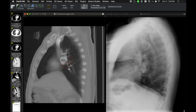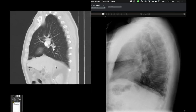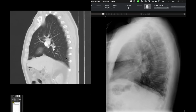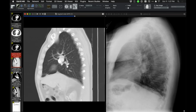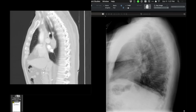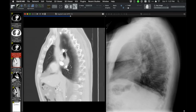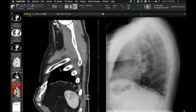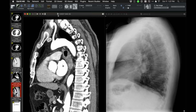So I think I have a sagittal slab, and I'll just scroll through there showing at this point, this on the right side, and now we're going to get to the subcarinal region. But the abnormal opacity that we see on the lateral pretty much is this here, but also more inferiorly. So it's the combination of this here and that there. So very abnormal. So these are very enlarged subcarinal nodes is the pathology there.